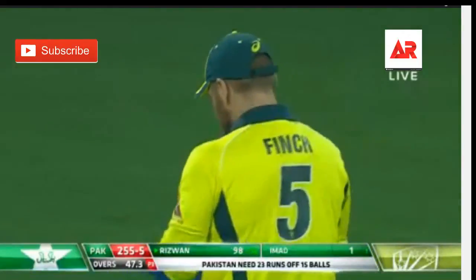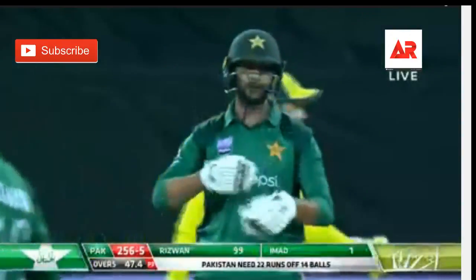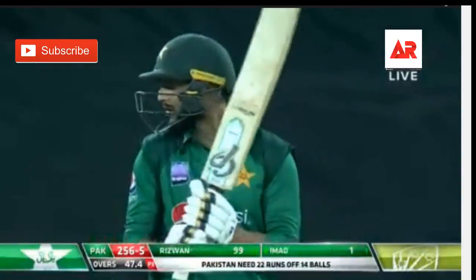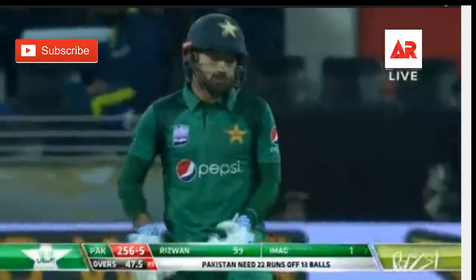Looks very calm. No real issue for Imad, trusting his form. And I think he's also comfortable because Rizwan is probably looking for his 2 runs first to get to his 100. That's 1. And then he can maybe take a little bit of risk. Starting to build up now. 22 from 13.